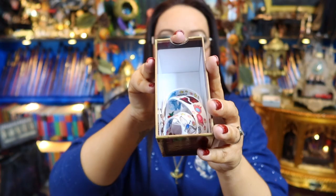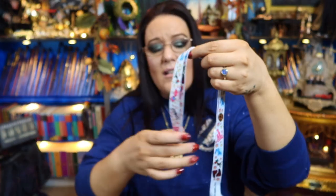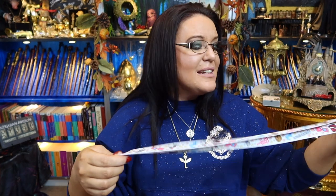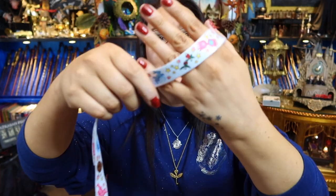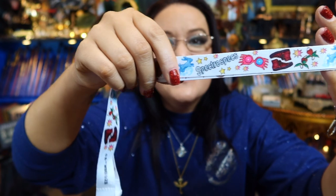So we're on to nine now, which is another drawer. These drawers are huge. Okay, so you can see that. Oh, it's a lanyard. Oh, I love that. It's a Luna Lovegood lanyard. Wow, try saying that 10 times fast. Look at that lanyard. Isn't that gorgeous?